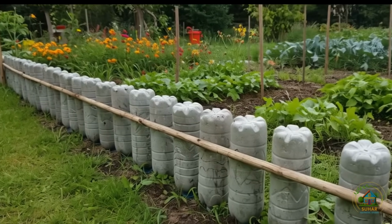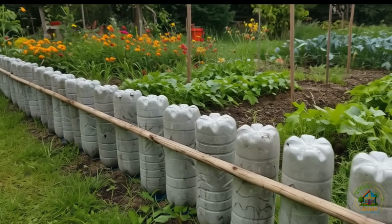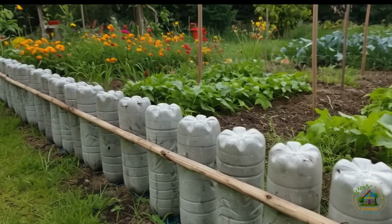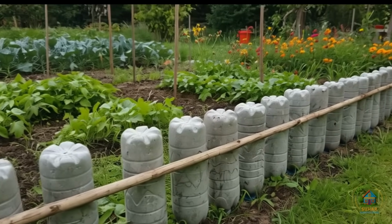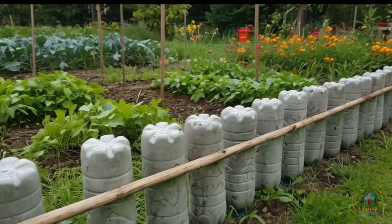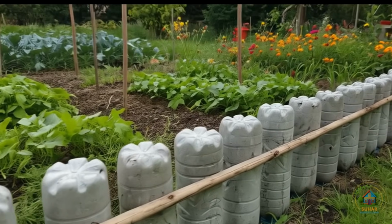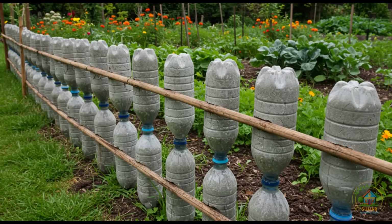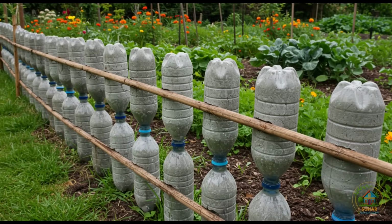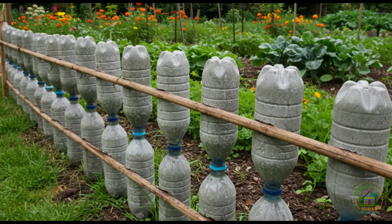1. Concrete bottle fence. In the middle of a lush and neatly organized garden stands a fence that's far from ordinary. Not made of wood, metal, or bamboo, but crafted from used plastic bottles. These bottles are no longer trash. They've been given a new life as a natural border, separating vegetable plots from grassy paths.